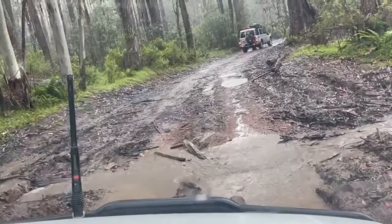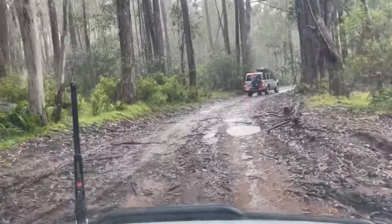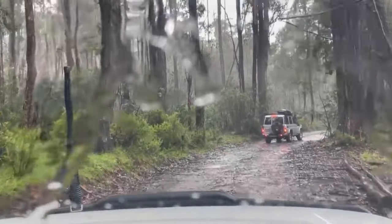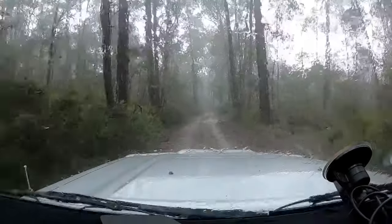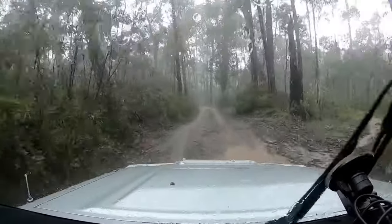Nice and steady there. He's got a 2-inch lift, 33-inch mud terrains, so plenty of clearance for his departure angle. Yeah, I went to the Lookout Centre. And as you can see, this rain has well and truly set in.